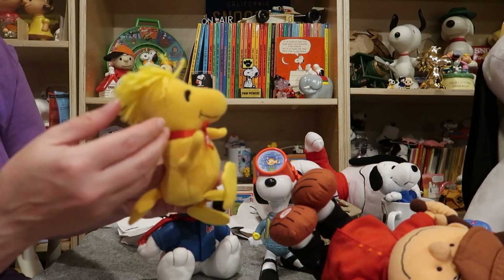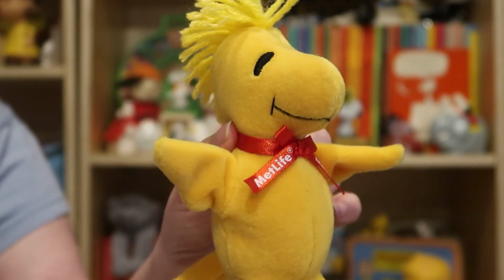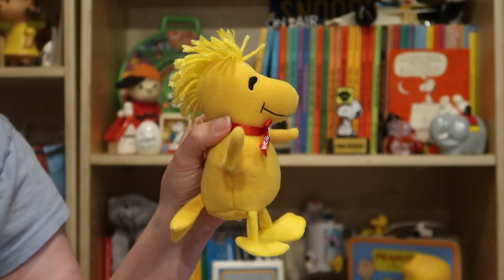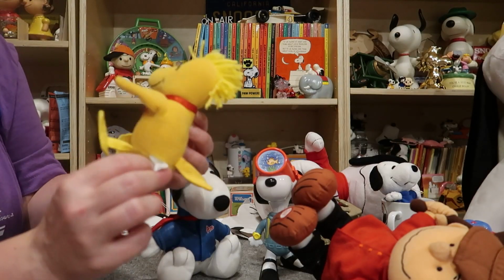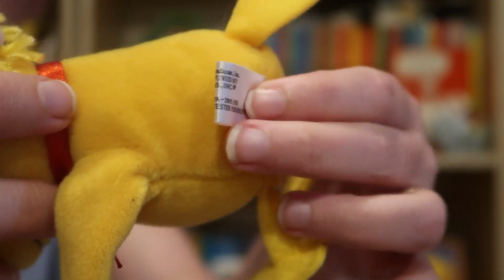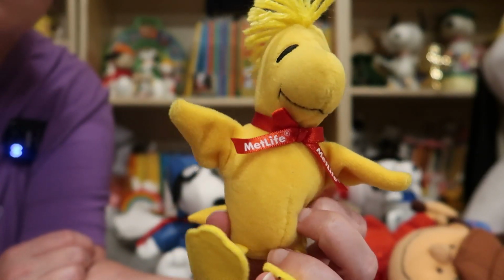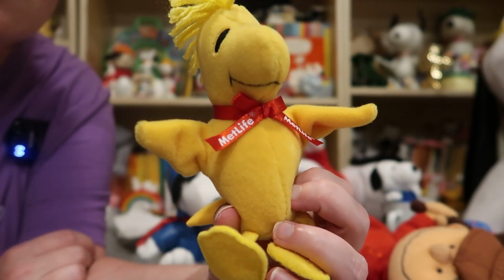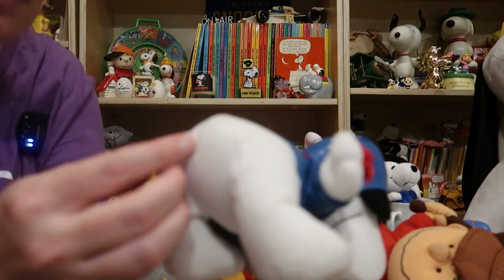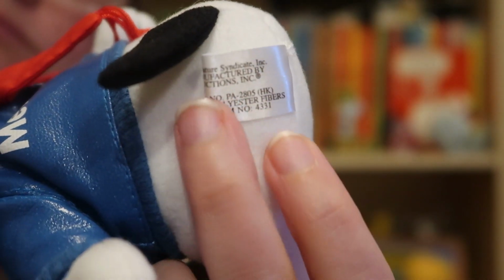And then we have this really fat Woodstock. I don't remember him, and I don't think I have him. He's a very different fabric. It's almost suede-like. Oh, this says it's by Determined Productions. Oh, that's weird. Well, now I'm really glad I bought Fat Woodstock here, because this must be a very early MetLife plush, since it says Determined Productions. Well, let's see what this one says. Oh, this one's Determined Productions too. Yep, so that one says Determined Productions.